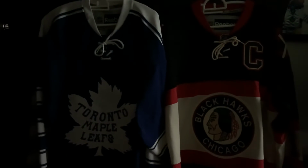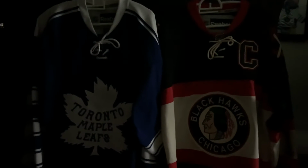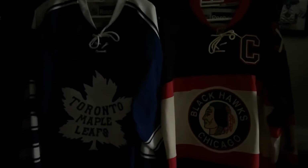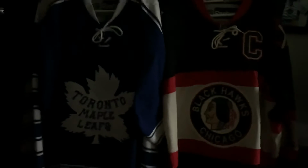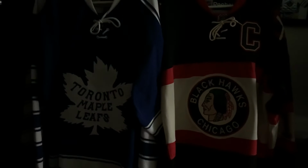Do you notice that a lot of teams use that type of style now when Adidas makes jerseys for them, like Toronto's new third jersey? I just thought I'd throw that little bug in too. I'm not a fan of that at all. But yeah, that's something else that I do not like one bit.